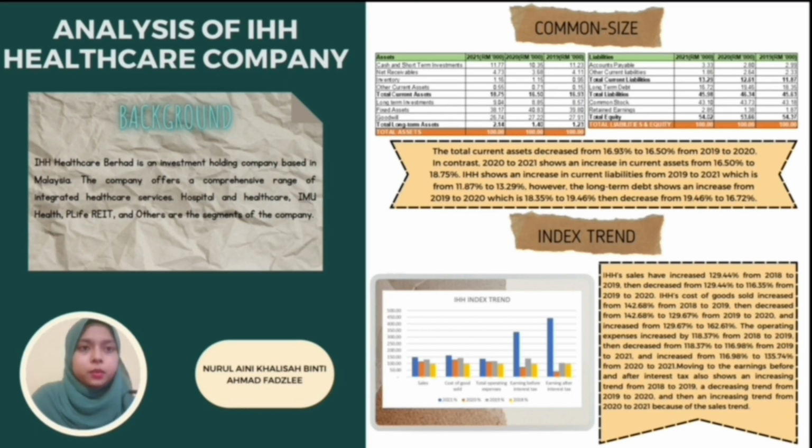Firstly is common size. Based on figure 1, the total current asset decreased from 16.93% to 16.50% from 2019 to 2020. In contrast, from 2020 to 2021 it shows an increase in current assets to 18.75%. IHH shows an increase in current liabilities from 2019 to 2021, from 11.87% to 13.29%. However, the long-term debt increased from 2019 to 2020, from 18.35% to 19.46%, then decreased from 19.46% to 16.72%. The possibility of this happening is because COVID-19 affected the short-term items.